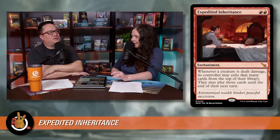And they even get a 2/2 instead of a 3/3. It has ward, though. Yeah. So you can't touch it. That ward is annoying and limited, I've noticed. Very annoying and limited. I think this card's sick.